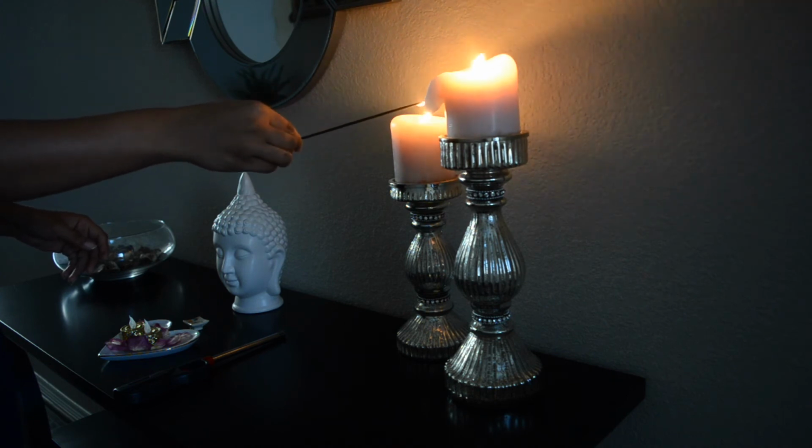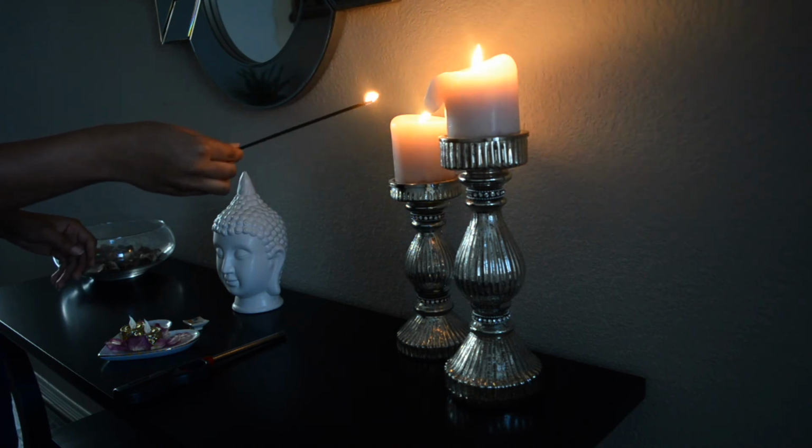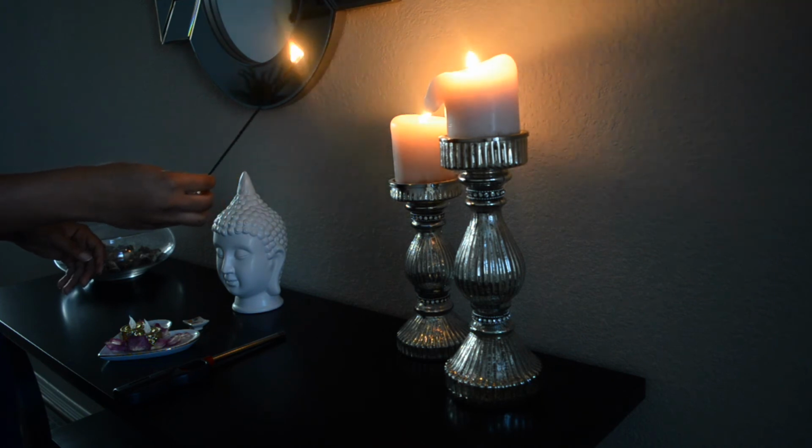Good old incense is another great weapon for bad odor. They are fast and infuse strong smells really well.